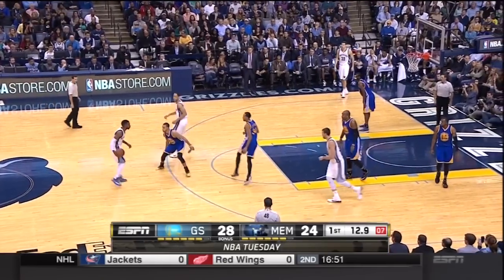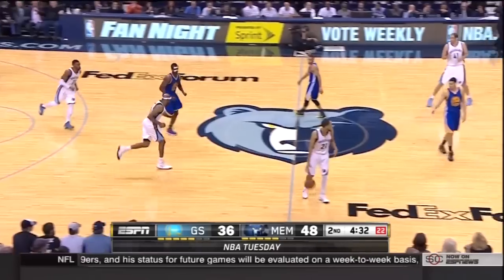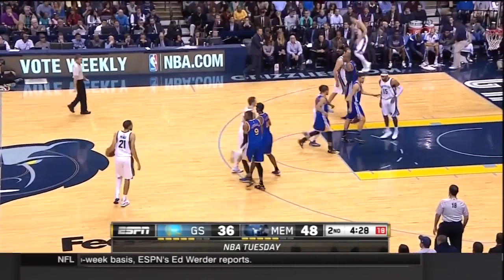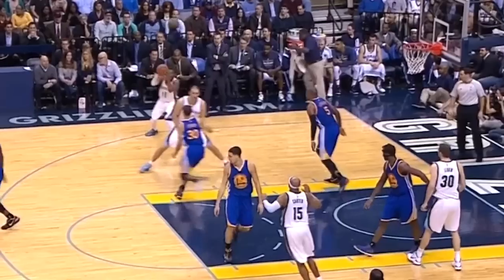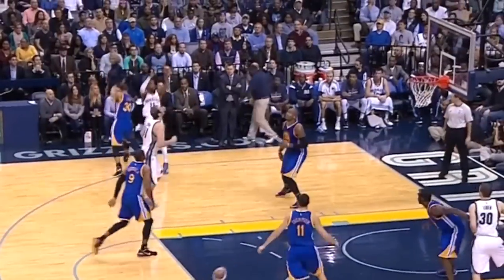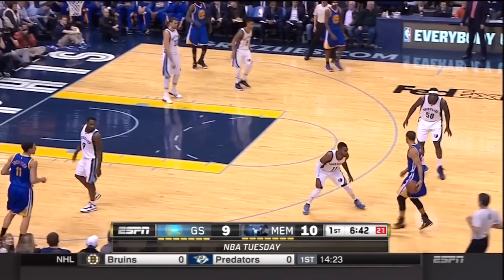Instead, he burps up this awful righty floater when I think he could have gotten deeper and kicked out to an open shooter. Vince Carter is at it again, giving Curry a little hug on the screen, and Conley uses his speed to get open on the three. Watch how Speights backs up to give a lane for Curry. Had he used it, he would have been on Conley's shooting side to contest, but either way, this is pretty good defense. Steph Curry is a handful no matter what kind of a defender you are.